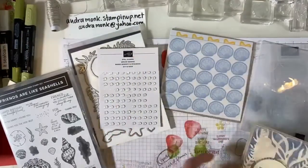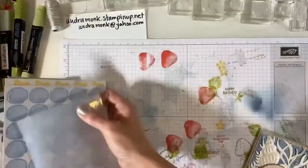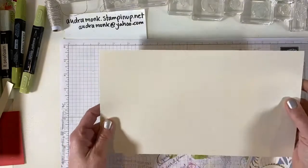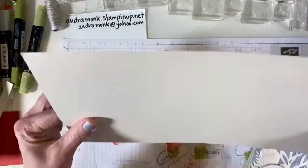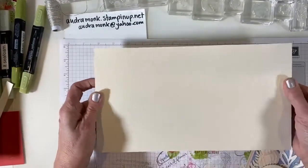So let's make a little room. All right, I'm not going to make that go far. Okay, so there is designer series paper with this set. And if you get my paper share, you will get a quarter piece of this. So you will have a piece. This is the pearlized paper. It's the same on the front and the back. It's kind of a nice vanilla color.